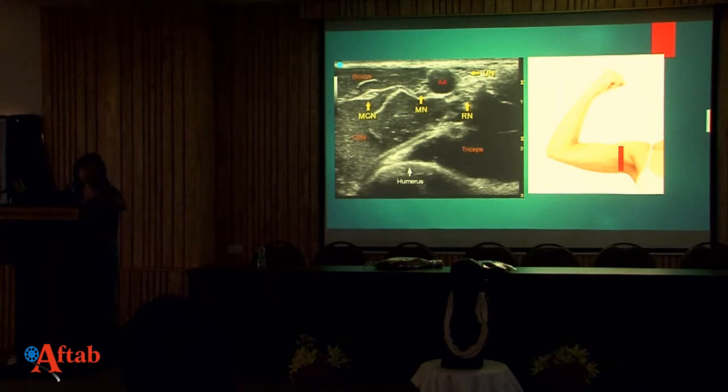For the radial nerve, we have our radial groove. We are very happy to trace the nerve from the radial groove up into the axillary region, or down, coming anteriorly into the cubital fossa and going down. The radial nerve doesn't go into the palm, it goes on the dorsum of the hand, and the musculocutaneous nerve then becomes the lateral cutaneous nerve of the forearm. So that's, in short, the nerves.